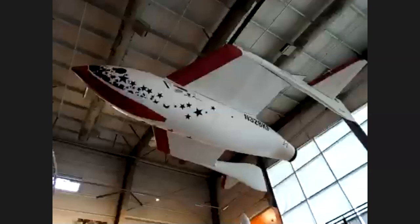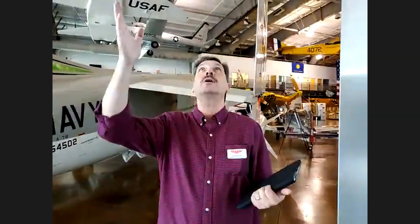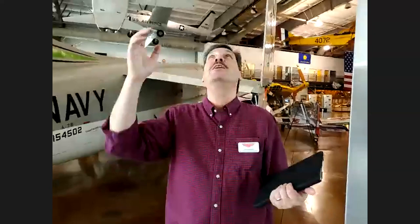Now, there's a couple more space-related artifacts I want to show you. We're looking at this guy next, right here. This is Spaceship One. Spaceship One was the winner of the Ansari X Prize. This was the first privately produced spacecraft to take a pilot into space and bring him back home safely. And this is a replica. Once again, the Smithsonian gets all the originals.